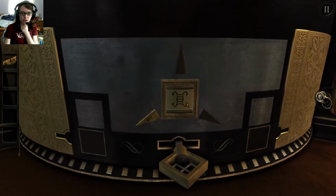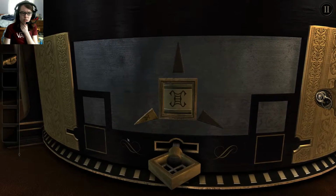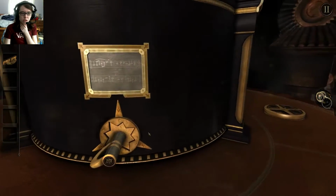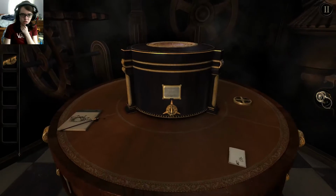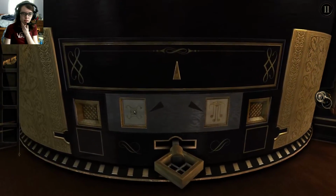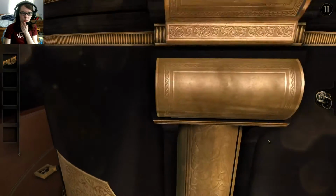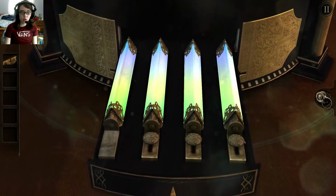Okay. This was the harp. Oh, what? Okay, wait. Put it back up to the... Oh, they're corresponding on the triangles. Okay, so if I go over here, the up triangle will be up. Okay. Alright, here we are. These buttons? Oh! Whoa! Whoa! Hi!